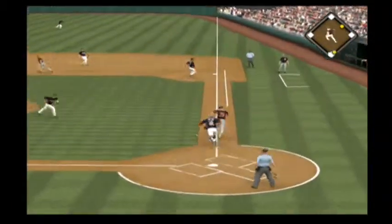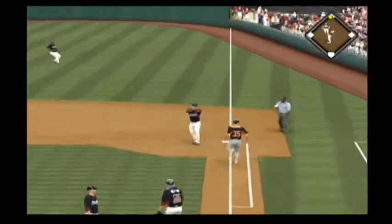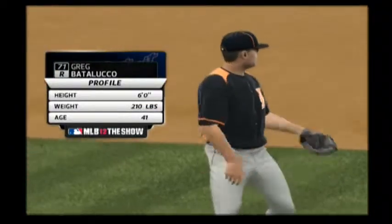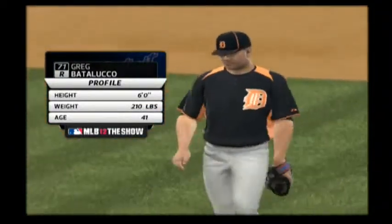And the bunt attempt now by Verlander as he gets it down. Thrown on to first by McCann, and it winds up being a successful sacrifice. Greg Bird will come out now and make his first appearance of the spring.